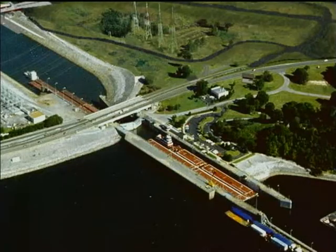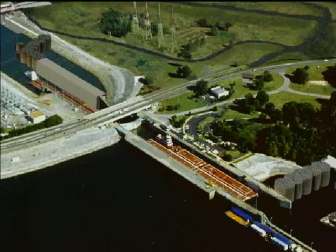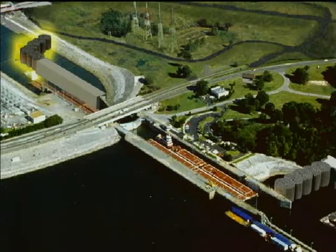Major components and steps in the new lock construction include the upstream cofferdam, a cellular structure that ties the existing lock land wall to the east bank, permits excavation and construction of the upstream portion of the lock. The downstream cofferdam, which permits excavation and construction in the downstream lock area, consists of two structure types. Float-in concrete caissons are connected to the existing land wall and significantly reduce lock outage time with their efficient installation. A cellular structure ties the float-in segments with the east bank. Protection cells guard the cofferdam from accidental vessel impact.